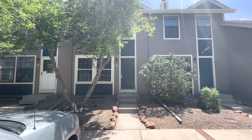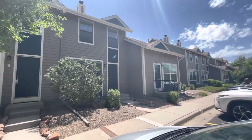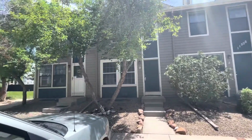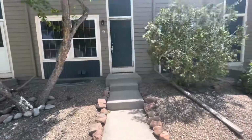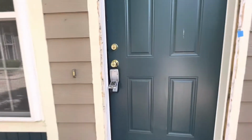Welcome to 11506 Community Center Drive, Unit 9, here in Northglenn, Colorado. Today we have a 3-bedroom, 1.5-bath, 1,770 square foot bi-level with a finished basement. Let's go ahead and take a look.